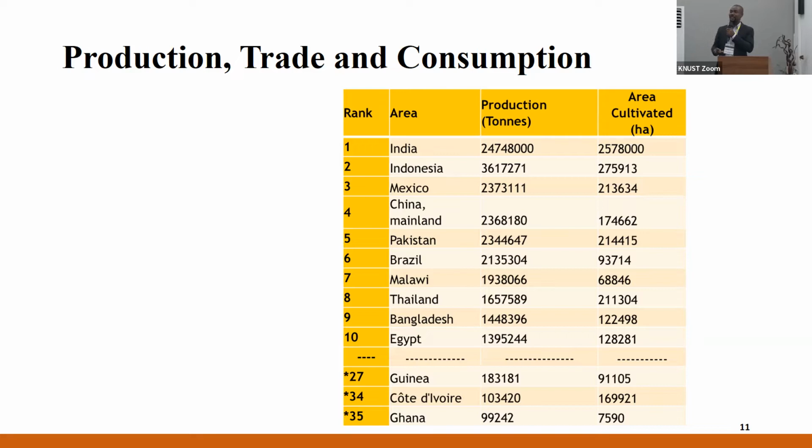We come down, there's an African representative. We have Egypt in there. And then down to the other countries, there's Guinea, Cote d'Ivoire, Ghana at number 35. Now look at the area of Ghana. It's 7,590. We are producing almost 100,000 tons. But compared to Guinea, Cote d'Ivoire, and even Egypt, they are cultivating much wider area. So comparatively, Ghana stands to gain. Ghana stands to be in a position whereby if we can produce more, cultivate more mango, we can actually get more tons for export and other processing.